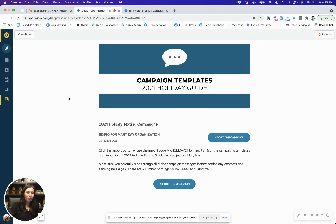So lots of great resources for you in that resource center. Make sure to make it your best friend and take advantage of it, as well as that message library. And like I mentioned before, make sure that when you're doing those campaigns, if you're using any of the templates, that you're double checking it to make sure the timing is what you want it to be and that all the customization portions are updated to match what you're needing to do.